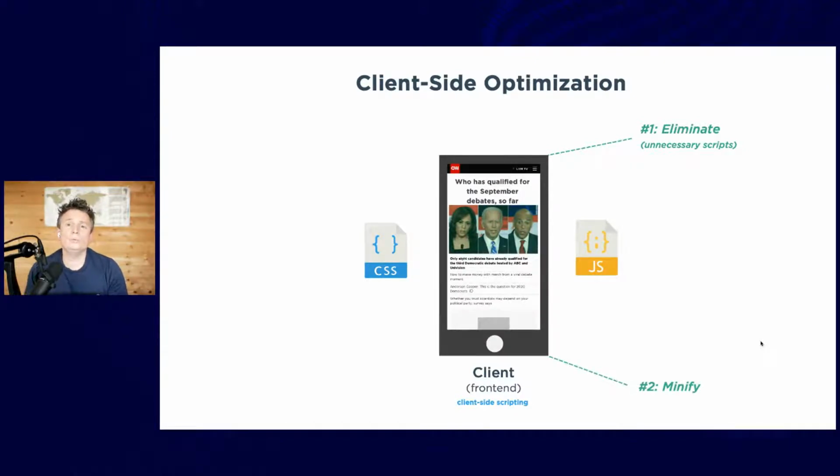Minify. So if you have JavaScript or CSS that's been downloaded to your client device, then you can use minification, which basically strips out spaces and line breaks, makes it quite hard for someone like me or you to read, but browsers find it easy to read, and it's a smaller file size, so it will get downloaded quicker.